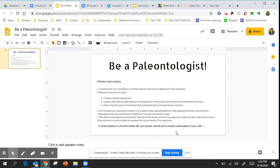You're then going to create a model based on the fossils that have been found in the area. You also want to determine what type of environment existed during that time. Like, for example, a large part of Texas used to be underwater. What? I know, so cool. So maybe something you want to investigate further as well.